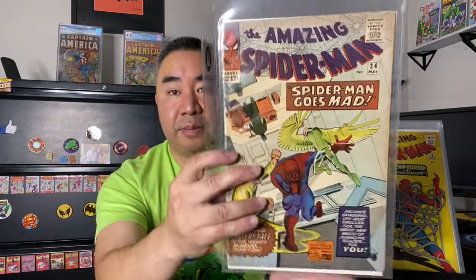So this is a key. I think this is the second appearance of Mary Jane. I want to say maybe second or first full. Can't remember. And this is number 24.